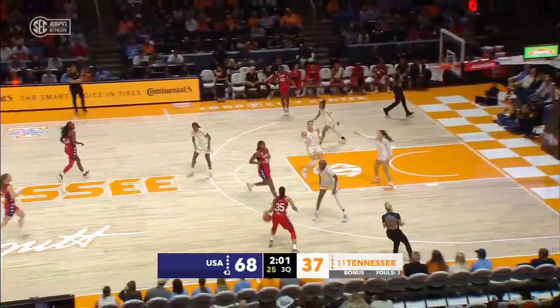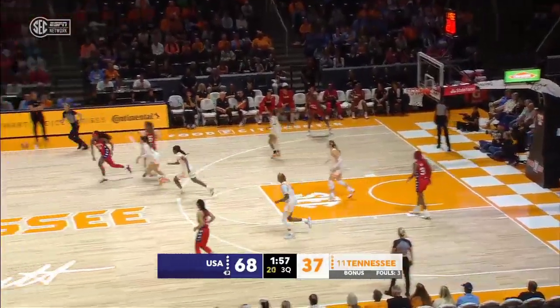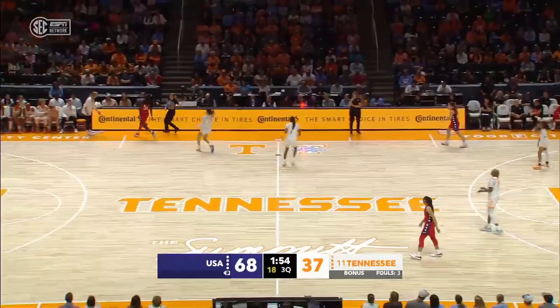Alicia Gray will push tempo for a moment. Ionescu off the screen. Nearly stolen by Strickland, the Pitt transfer.